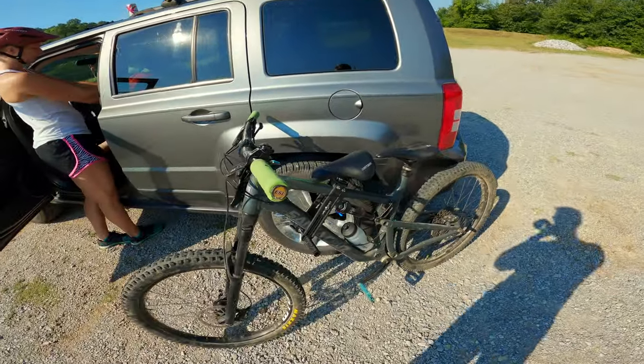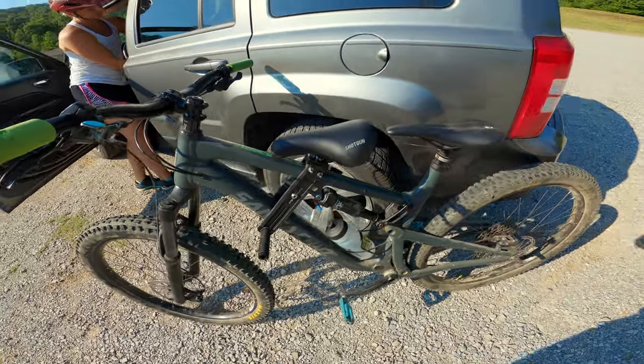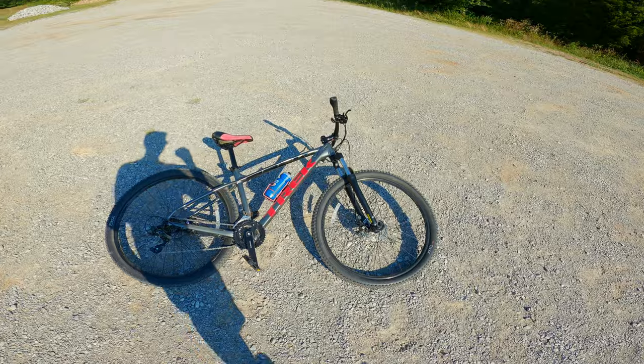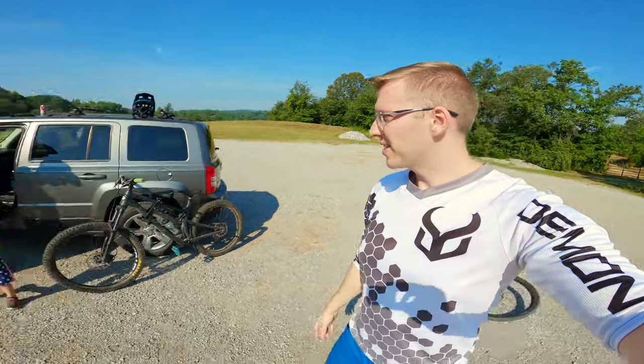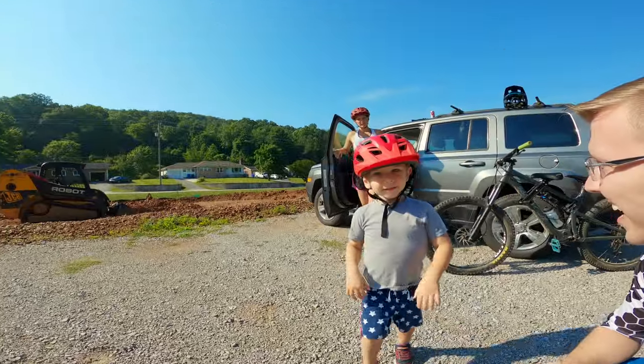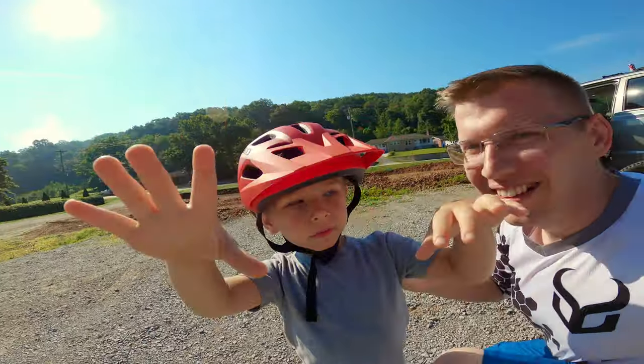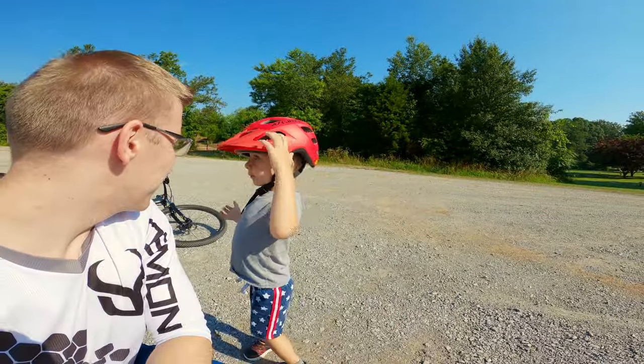You guys have kind of seen this before in some previous videos, but we actually just got my wife a new Trek Marlin. And it's been hard to track down a bike with the pandemic going on. Bikes have been a hot commodity. We're out here at Bauxite. We got Jack a new helmet. We got a new big boy helmet. Yep, we're gonna go for a bike ride.